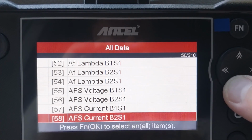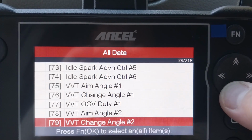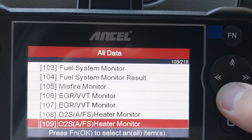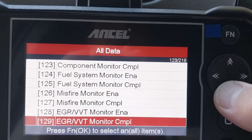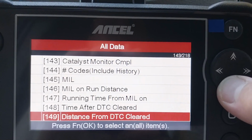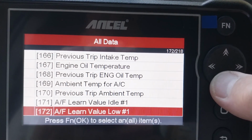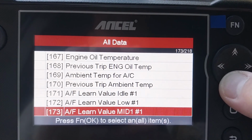I already went through this whole menu. It's a bunch of data which is not useful for a non-mechanic. I just need to know whether I have to go to a mechanic. But if you are a mechanic, maybe it will be useful for you. Though I'm pretty sure if you are a mechanic, you will buy more expensive and better equipment than this.